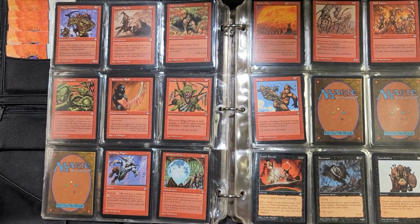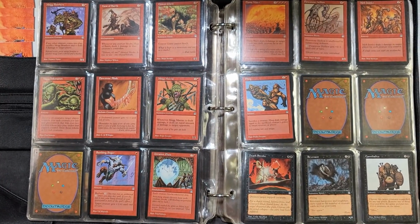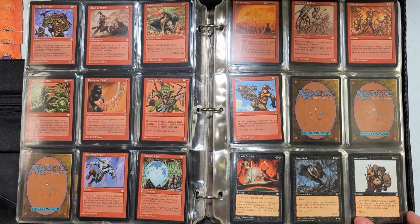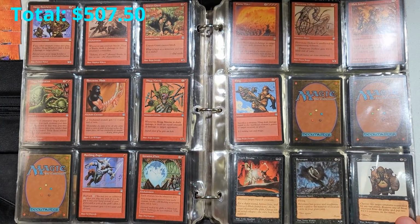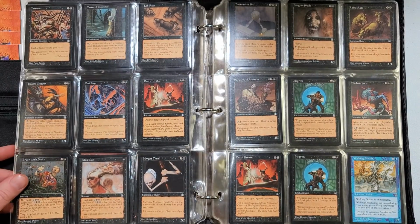All right, I'm trying to make sure there's no glare on the screen. There we go. It'll have to be something like that to avoid glare. Okay. Deathstroke, Revenant, Cannibalize, Fling. All right, nothing nutty here. This is the binder, though. I did see that one card. I flipped to one page, and I was like, whoa! I'm probably coming up to it soon.